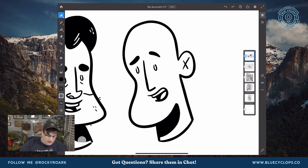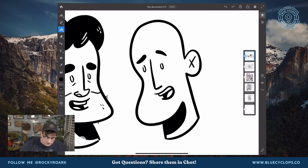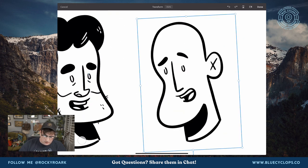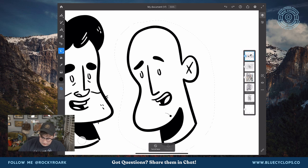The other thing is that there's another one too that I'll mention in a second. It's the fact that this just feels more natural. The smoothing on this is a lot better than Adobe Illustrator Draw. But another thing is that I can go through and select one specific illustration and move it independently of the others. That's something that you could not do in Adobe Illustrator Draw.